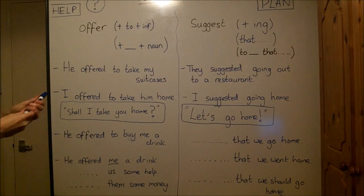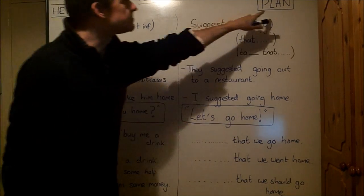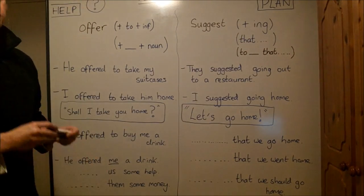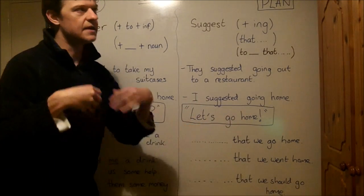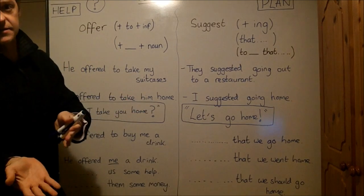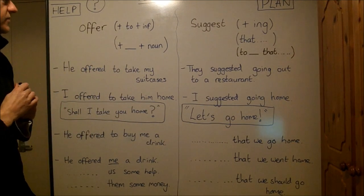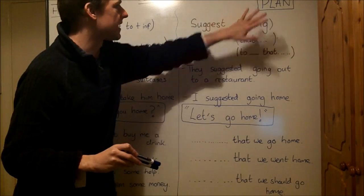So I want you to remember two words: help for offer and plan for suggest. When you suggest doing something, you suggest a plan. Normally it's something like, let's go home, let's go to the cinema, let's do this, let's do that. Doesn't matter what it is, but you are suggesting a plan which the other person should consider and say, yes, that's a good idea, or no, I don't want to do that. So suggestions are always about plans.